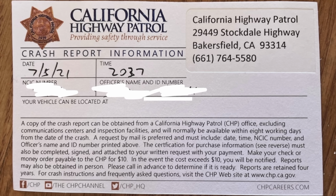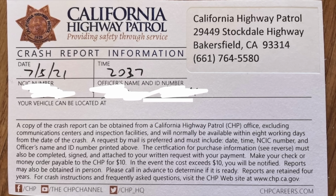I dealt with that, and then a few months ago when I rented the Model Y out on Turo, the renter got rear-ended. I made a video about the whole repair process, and it was a long one, but unfortunately this time I got rear-ended in the same car.